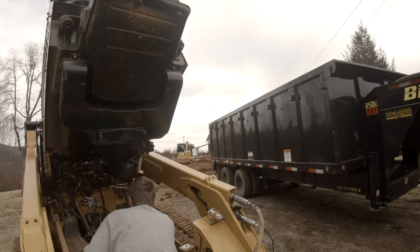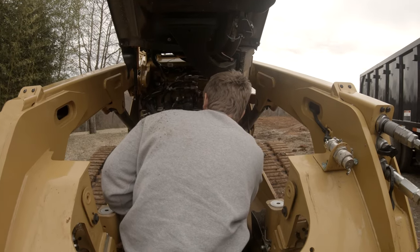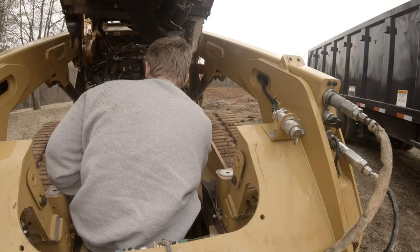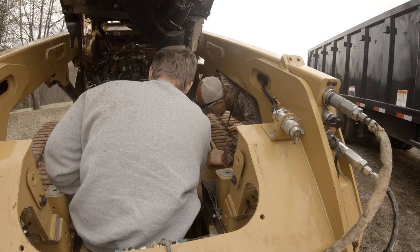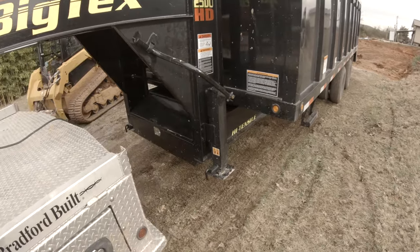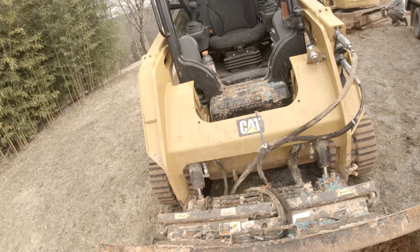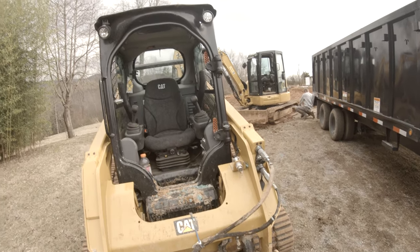Okay, so we got the cab up. So we're trying to see if we can see that leaking line from here. Okay, so we're just gonna take this baby back to Cats, considering it's still on the warranty. Save us a lot of work. But anyway, we got sidetracked there.